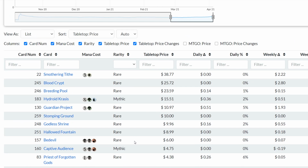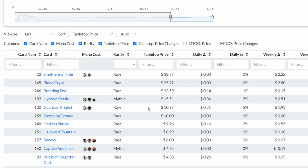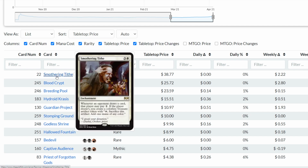This is what you want to see from a set, when the high value cards are all going to be in the rare slot. So there's only one mythic that's really going towards this EV. It's all the Smothering Ties, and we can see that Commander is really still being the breadwinner for these sets. There were some great Commander additions in these latest sets, like the Smothering Ties.